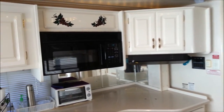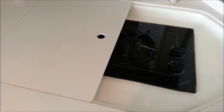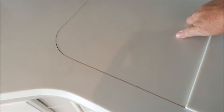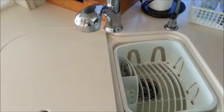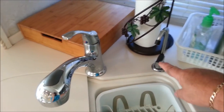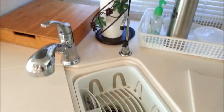There's an overhead combination microwave, convection oven, and broiler with a built-in fan. There's a second vent in the hood over the two-burner cooktop, which is concealed under a cutting board that provides additional counter space when not in use. The double bowl sink also has a cutting board cover, a single handle faucet with built-in dual function sprayer, and there's a separate filtered drinking water faucet.